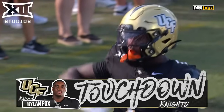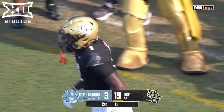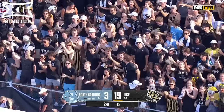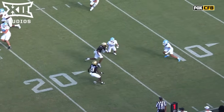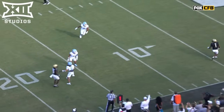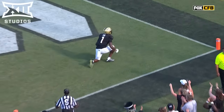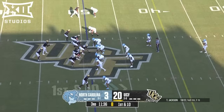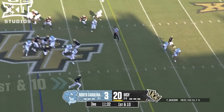Wow. What a drive for UCF. Dead, and they come storming back. Kylan Fox, slide like a fox. The switch route, that's just a busted assignment. Both defenders for North Carolina come up in coverage. Conference play starts next week for UCF, and in 2 weeks for North Carolina.